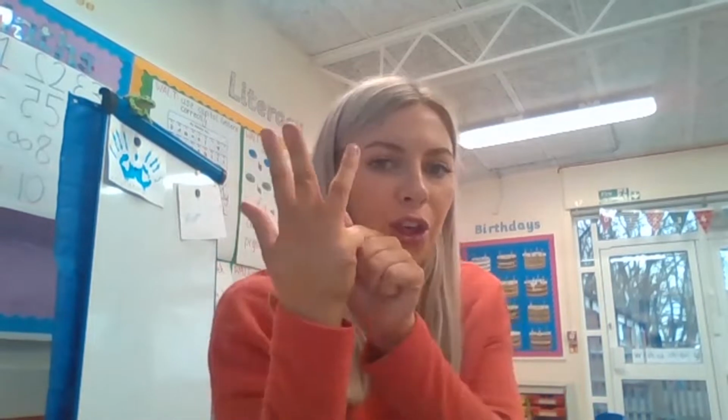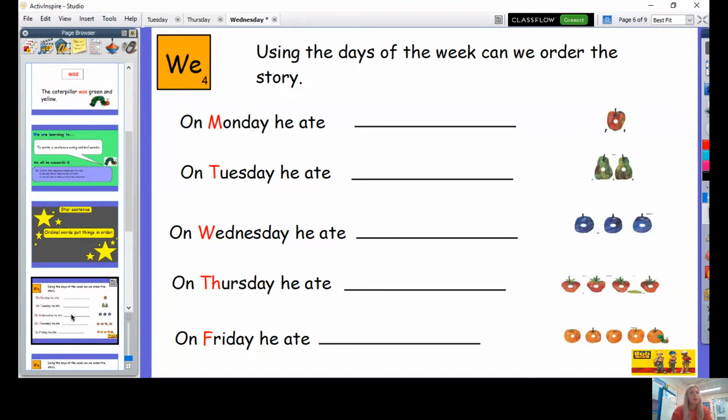Tuesday. Wuh. Wednesday. Thursday. Friday. Saturday. And Sunday. Good job. Let's see if you can do it all by yourself. Excellent work. Right. So what we are going to ask you to do is we are going to match the pictures to the correct day of the week.